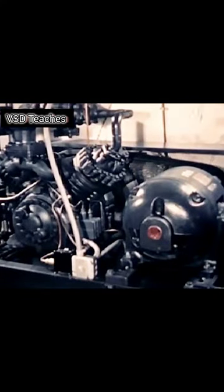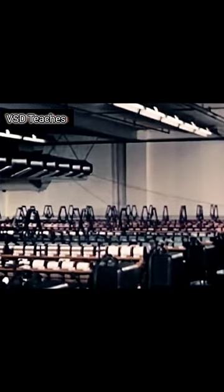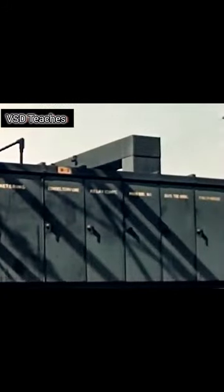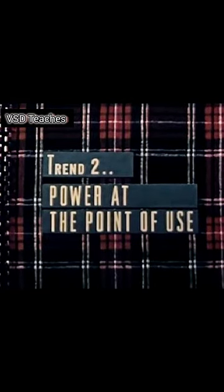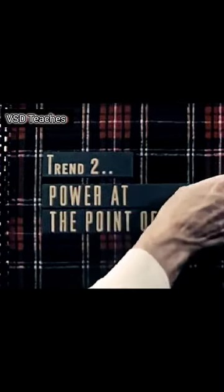Thus, mill conditioning includes air conditioning, modern lighting, up-to-date materials handling, and better electric power distribution. Four basic steps in conditioning your entire mill for lower unit cost production. Power at the point of use is the second big trend in mill modernization.